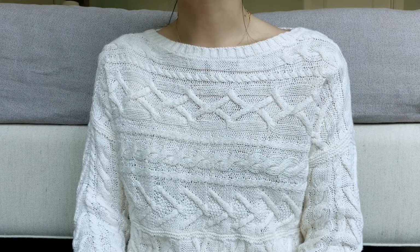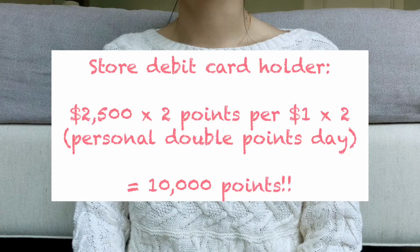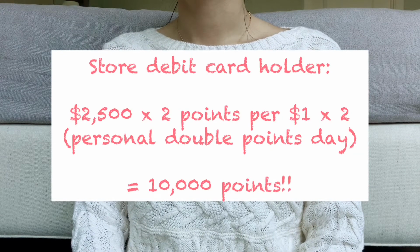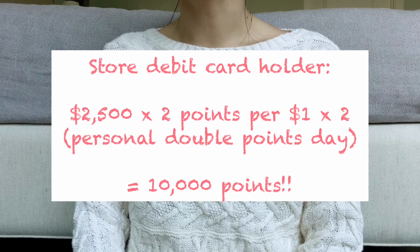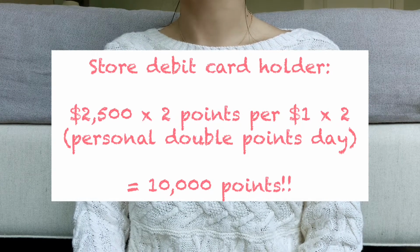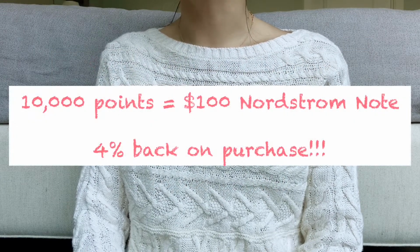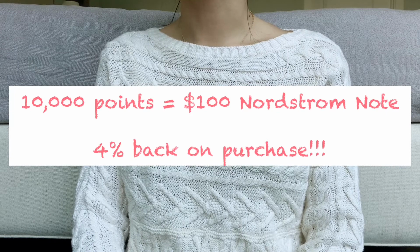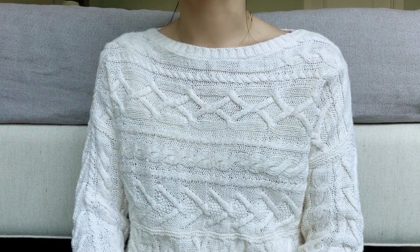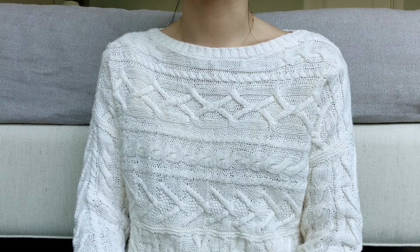Even if you're just a Nordstrom debit card holder, you will still have 10,000 points, because 2,500 times 2, as each dollar translates to 2 points, times 2 for your personal double point stay, gives you 10,000 points. 10,000 points translate to a $100 Nordstrom note, and that's 4% back on your purchase. That is definitely much higher compared to the typical 1% cashback you can get on credit cards.